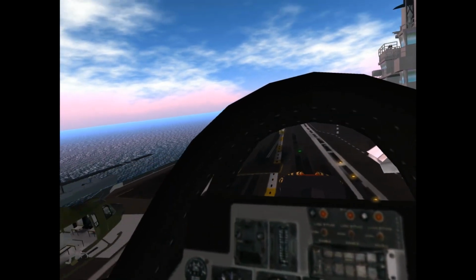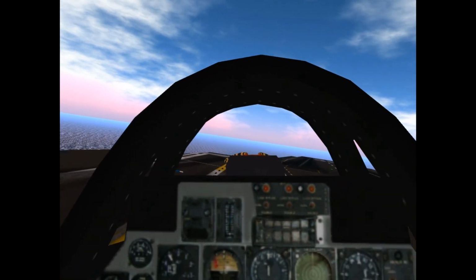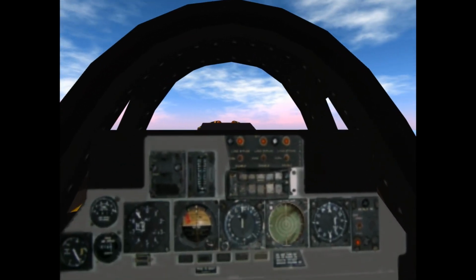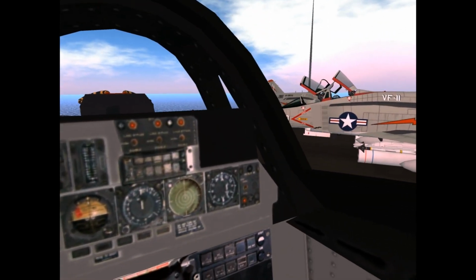Three, two, four, on glide path on course, 2/4 mile, call the ball. Roger, ball. TC with it. Power back on. Bolter, Bolter, Bolter. 376 going well right of course, well above glide path, 3/4 mile.